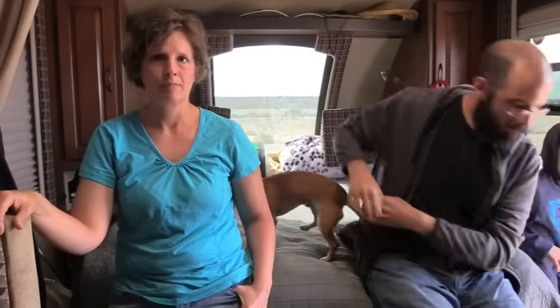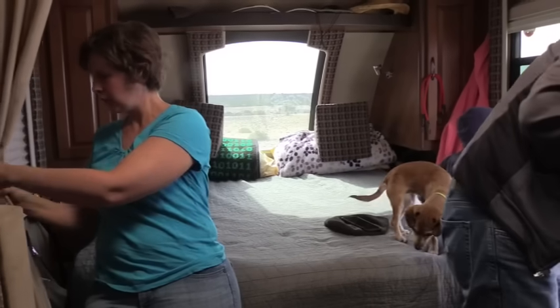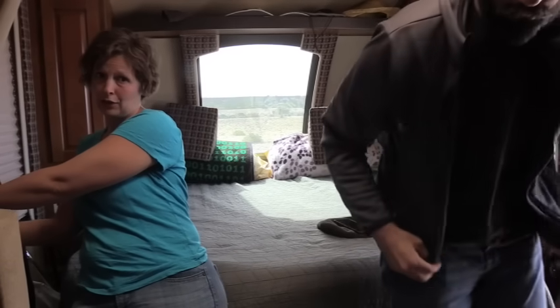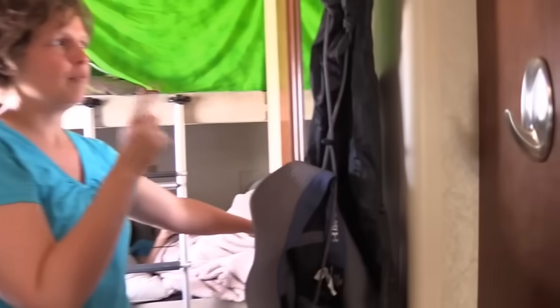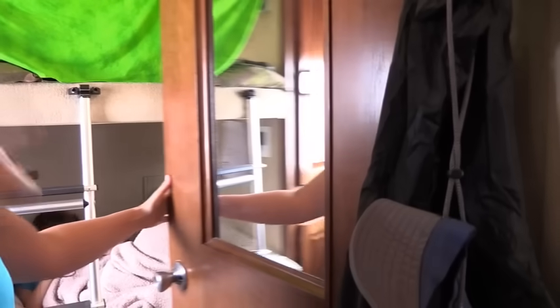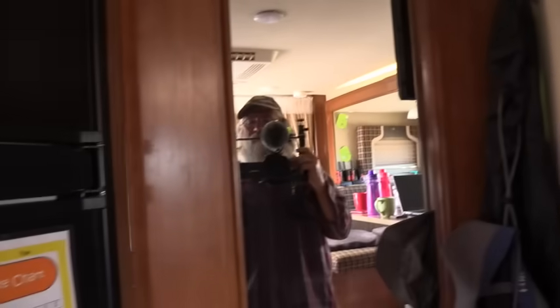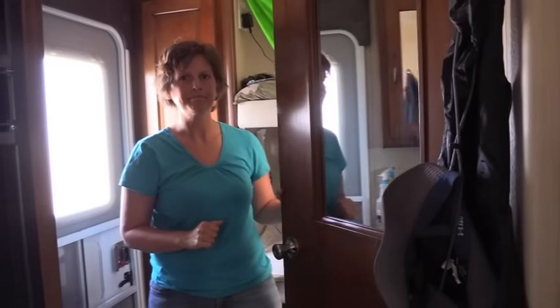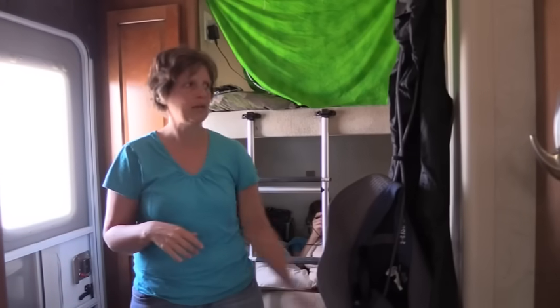And so, actually, this is very open, and you don't get an awful lot of privacy up here. We do have a curtain. And you probably have rules for the kids. If the curtain is drawn, then you cannot come behind the curtain unless you have permission. This is the door for the bathroom, and it also doubles as a door to separate the area. So we can close it like that, and it gives us a little bit more privacy, and them too. That works out really well.